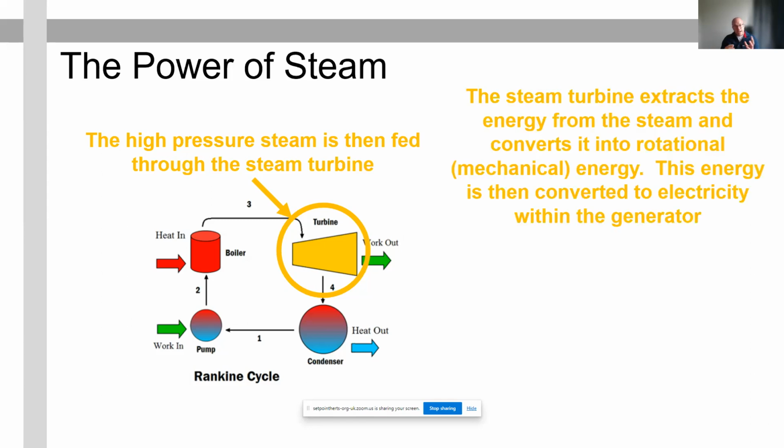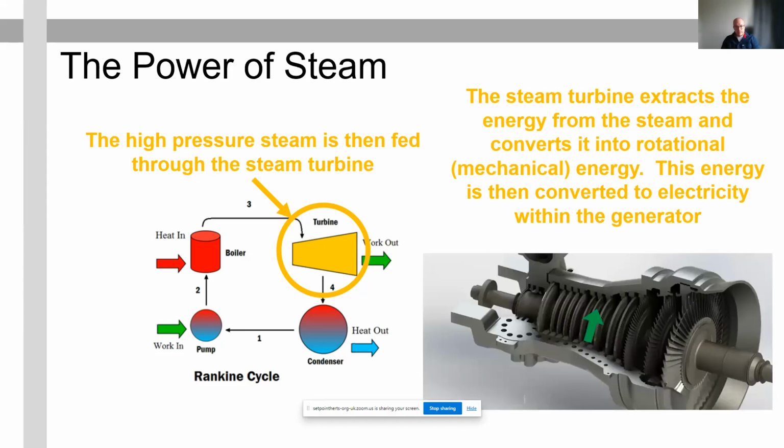The steam passes through the steam turbine, and I'll show you photos of those. As the steam passes through the turbine, the energy from the steam is extracted and converted from potential energy and thermal energy within the steam into mechanical rotational energy. So it's an energy conversion process. You take the energy from the steam, you convert it into mechanical energy. It's very difficult to visualize, but if you think of the energy in the wind being captured by a wind turbine, it's the same principle, but rather than using wind, we're using steam.